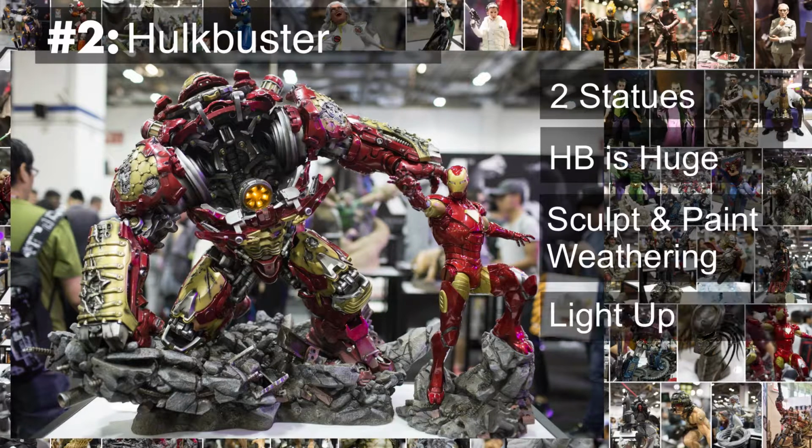Another feature is the light up, and XM doesn't normally have the light ups. Recently they had one with the Transformers line, and basically they added this one also, and the light up looks really good. You can change it with the CR2 batteries, the round ones. I hope that's correct, that they are CR2s.